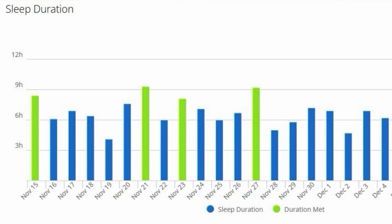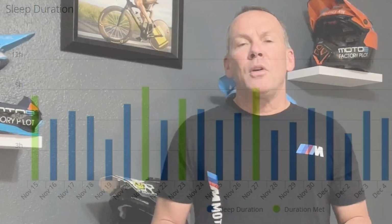And here's what I want you to take a look at. You have the ability to input what is your goal sleep. How many hours a night are you striving to get every day? When you look at this 4-week report, you're able to get a very quick glance at how many days in a row, how many days out of the last 30, have you nailed your desirable amount of sleep.